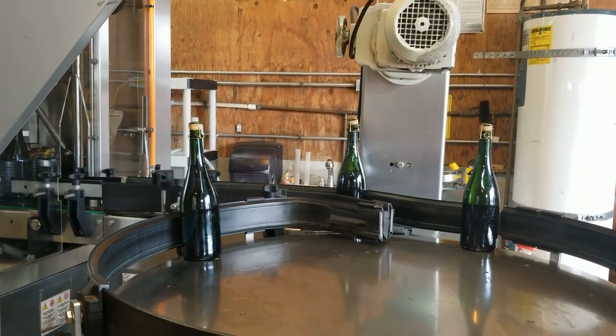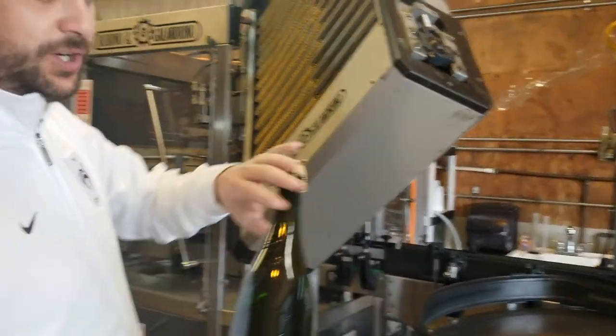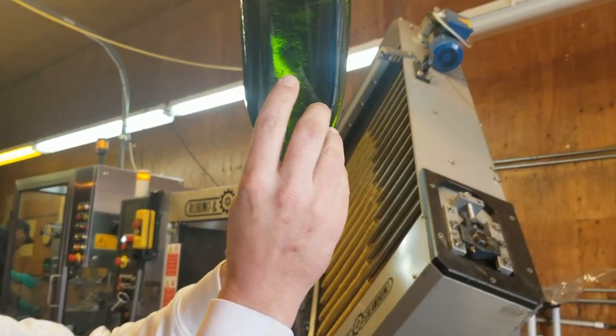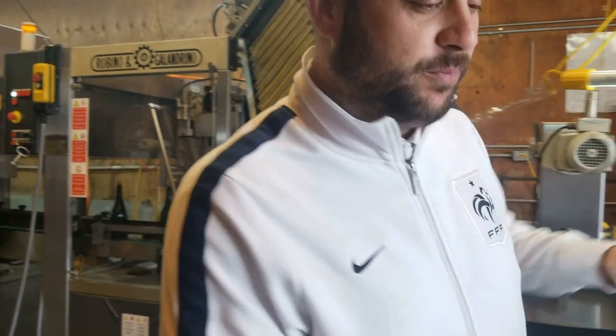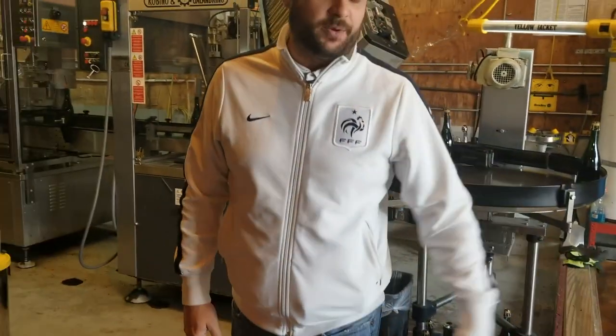Then the next step, the last step after disgorgement, is because the dosage is mostly sugar, it's a syrup, so the bottle needs to be mixed in order to get that dosage blended in with the wine and marry the wine. So then after this, it's going to sit in the bin for a minimum of 4 weeks before it gets washed and labeled and ready for shipping.